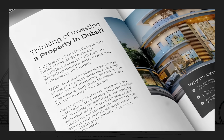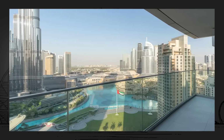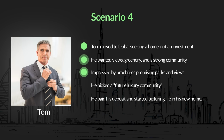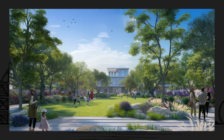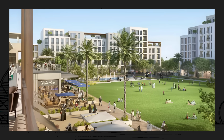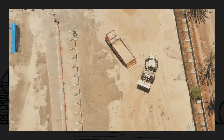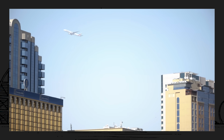Brochures looked incredible as always: lush green parks, ocean views, beautiful waterfronts, and massive open spaces. Everything looked like a dream. So he picked a future luxury community, put down his deposit, and started picturing his new life in his new home. But when he finally went to visit the site, half of what was promised wasn't there, and never would be. The beautiful green parks were still just sand. The vibrant high street, full of shops and cafes, was nothing but construction. The ocean view that he was promised was blocked by another development that he hadn't been told about.